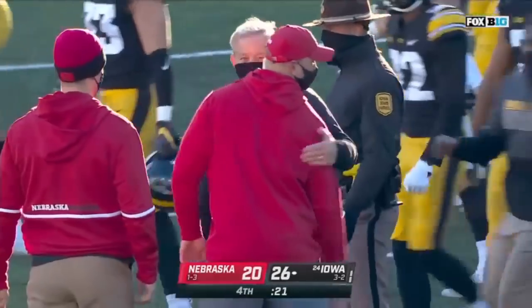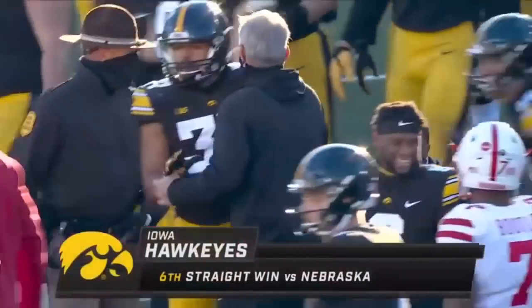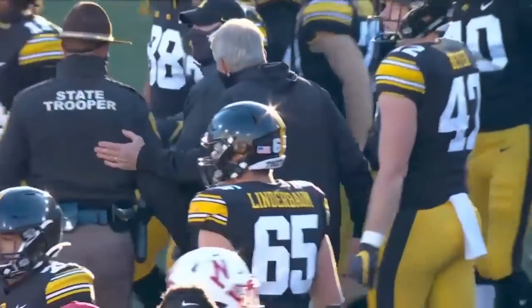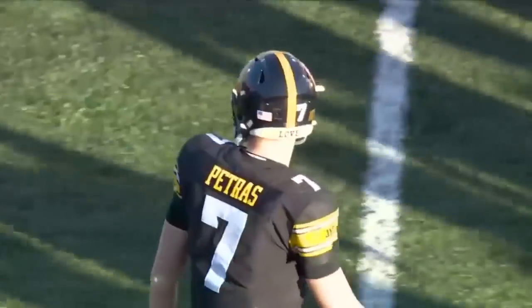His Hawkeyes are victorious. Their sixth straight victory over Nebraska. 26-20, our final.